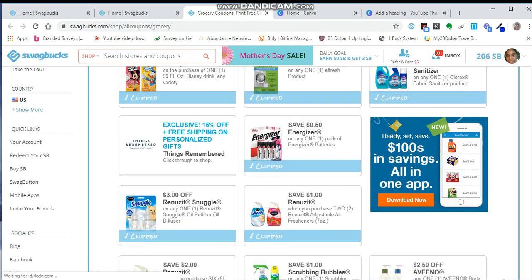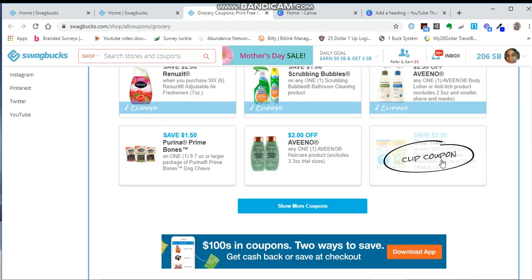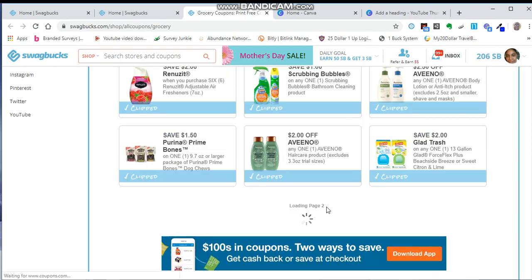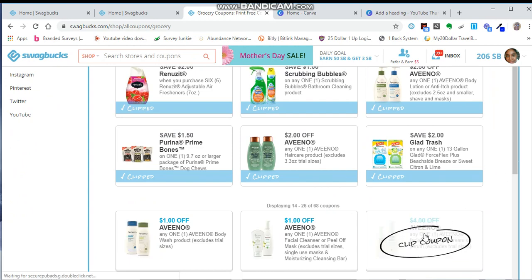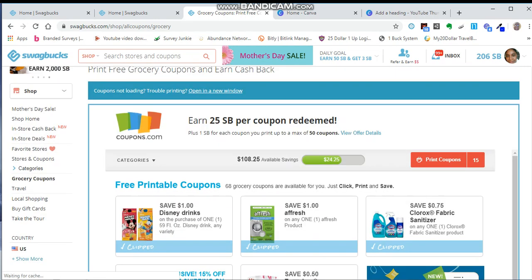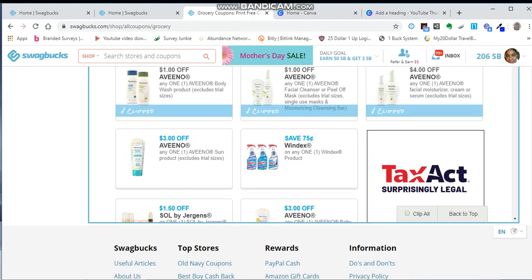Just pay attention. You guys really want to pay attention because I show a lot of people this and I don't know if they do this or not. Click the coupon, click the coupon. You want to make sure you're clipping at least 25 of these. So wait, scroll back up. It shows you right here, you got 15 coupons. You're going to print. You're going to get 25 coupons.